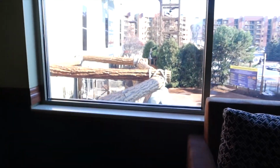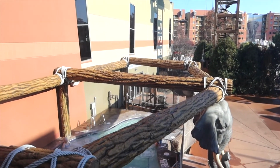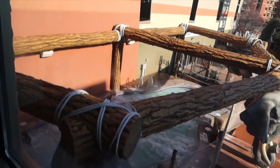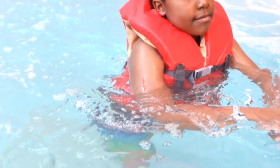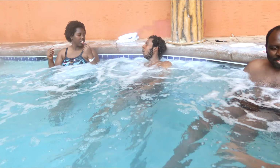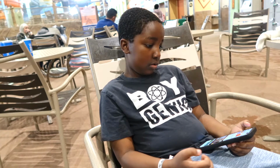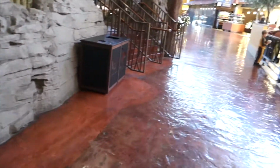Was that the same hot tub? That was the same hot tub we were in yesterday. I think it was somewhere here. Nope, it was that one and then it goes in. Indoor, outdoor. Yeah. So we're gonna go in the hot tub over there. We're gonna put everything in the car. You wanna go pull the car?